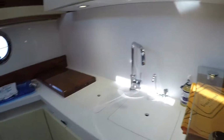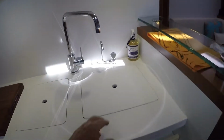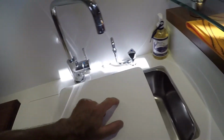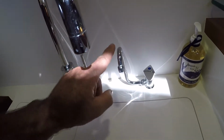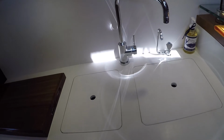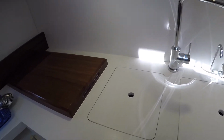So as you come down, immediately at the base of the companionway steps, you have your galley. It's got these solid surface sink covers here to give you more counter space, but dual stainless steel sink. And then the boat has an added water fixer here, which sterilizes the water. It goes through a carbon and then a UV filter to make nice drinking water.